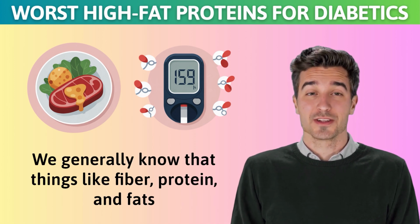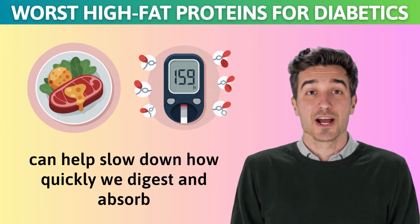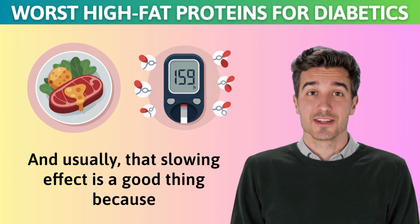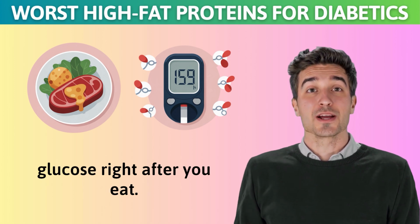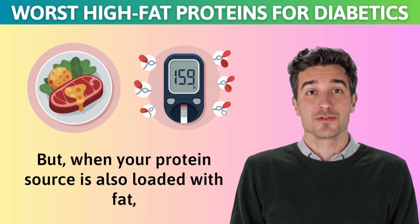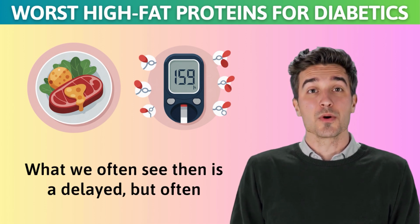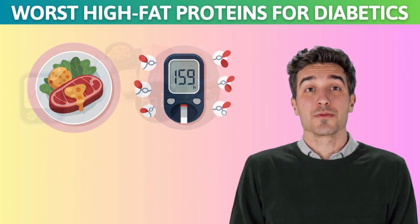We generally know that things like fiber, protein, and fats can help slow down how quickly we digest and absorb carbohydrates. And usually that slowing effect is a good thing because it can stop those really sharp, sudden spikes in blood glucose right after you eat. But when your protein source is also loaded with fat, the story changes, and it gets more complex. What we often see then is a delayed, but often bigger and longer-lasting, rise in glucose levels.